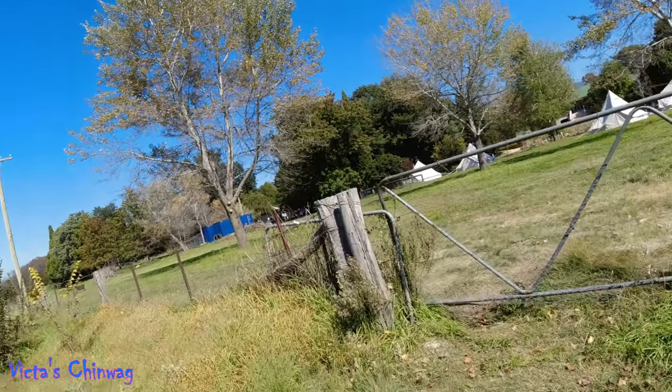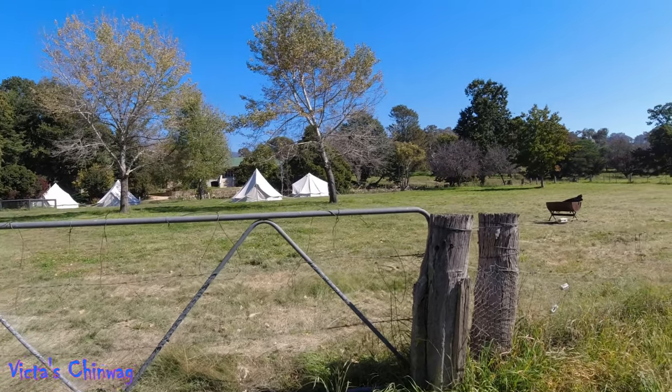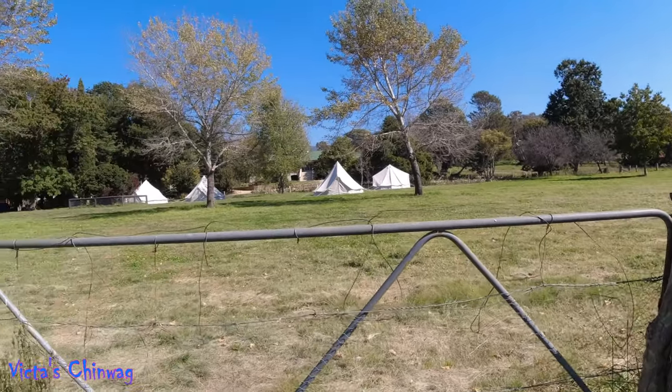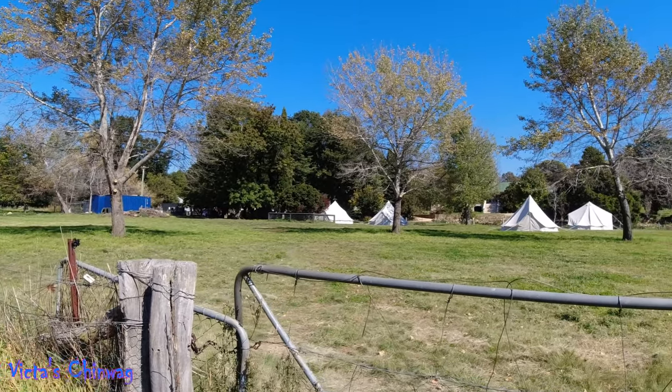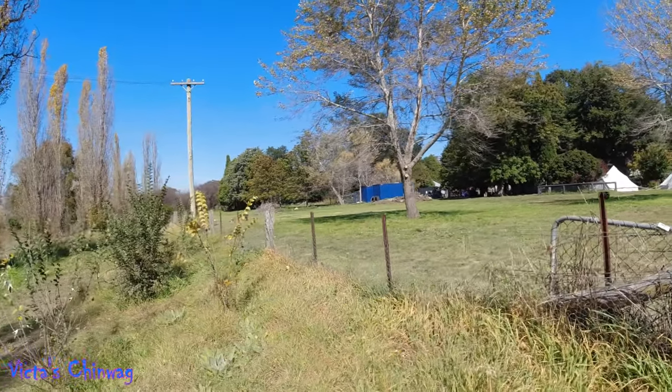Sometimes it is amazing what you stumble across. Just having a little walk. This looks like a little bit of camping ground or something in this old place. I mean, look at that. Got some tents out, fire bucket there. There are lots of tents out over there. Anyway, let's keep walking then. Hey, wasn't expecting that, but anyway, let's keep going.